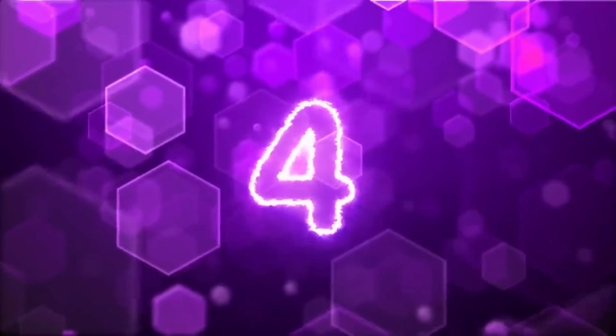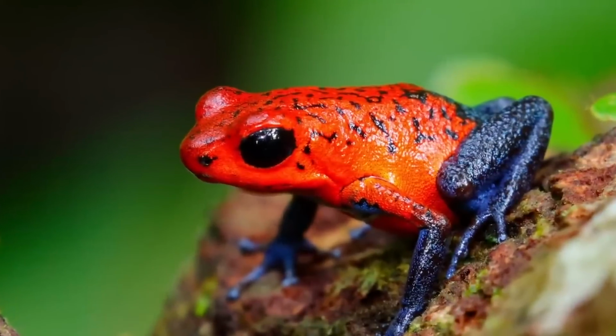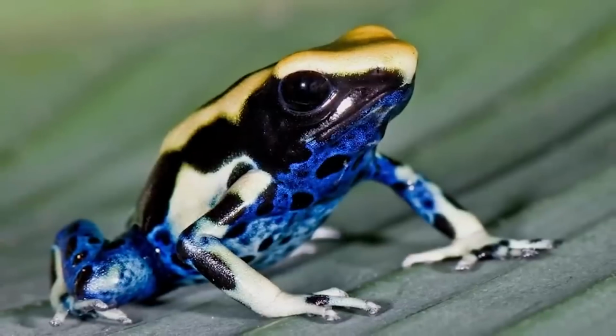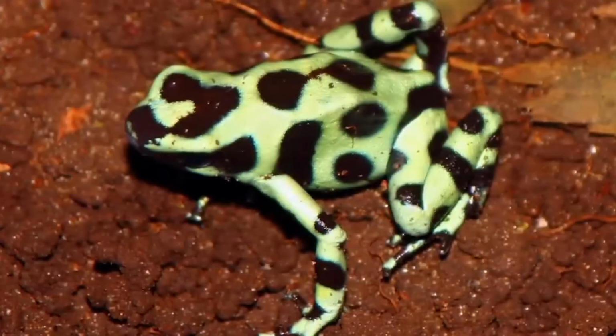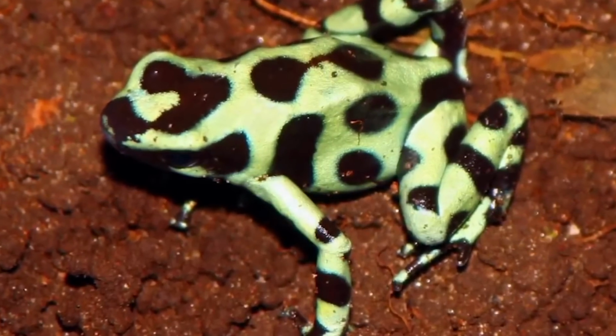In our number 4 spot today, we have poison dart frogs. These frogs do look kind of cute, but they apparently are one of the most toxic creatures on Earth. They can be a variety of colors from black, yellow, red, green, copper, or blue, and it all depends on their habitats and how toxic they are. These colors can help them to keep predators away, as it is a sign that eating them is probably not worth it, but if that's not enough of a deterrent, they've got a special weapon ready to go.